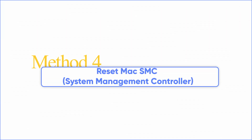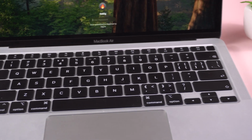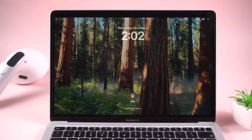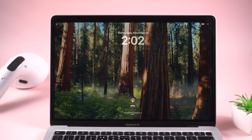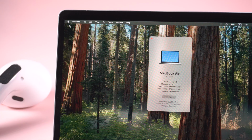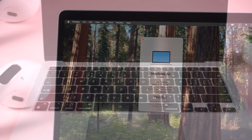Method 4. Reset Mac SMC, System Management Controller. The SMC controls various hardware functions like power, fans, and keyboard backlight. So any issue with the SMC could cause your MacBook to get stuck at the Apple logo screen. For M1/M2 Macs, there's no specific SMC reset procedure. Simply shut down and restart.